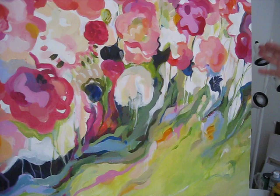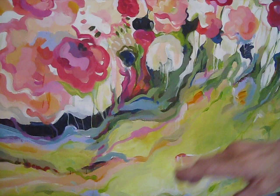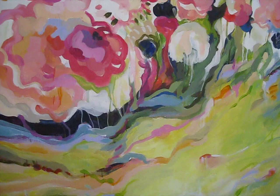You see you have a shorter edge and then a longer edge. You have three corners that are similar and one that's different. These are all things that relate to working with abstraction.